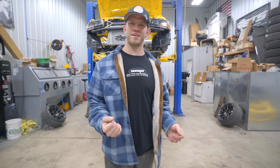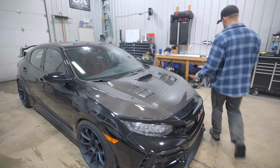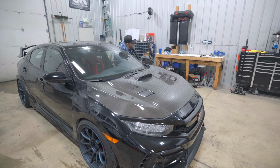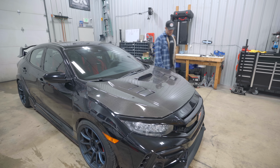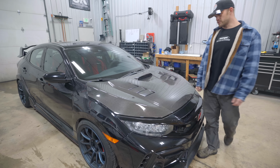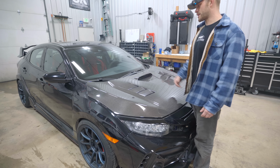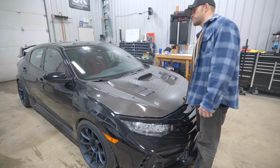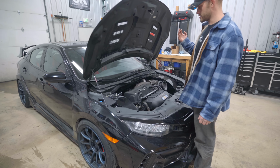But I'm dying to build this freaking hood exit, so let's do it. Now for the time being, I will run it with no hood in case I just hate it so much that I don't want to run this hood exit. But in the instance that I do enjoy it, I'll probably do a cutout in the hood and then build a nice block off plate for it. It's not gonna be quite as clean as it is now, but running this thing full time with no hood would be a bit ridiculous.